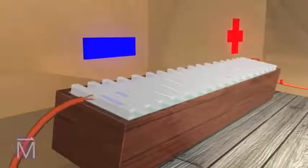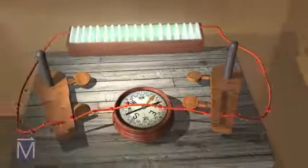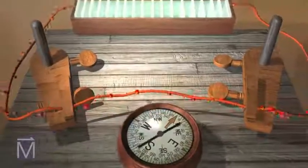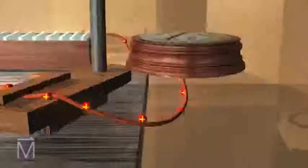If you reverse the direction of the current, then the magnetic field around the wire moves in the opposite direction, and the needle on the compass flips to reflect the change in field. If you move the compass to a new spot near the wire, the needle will realign with the direction of the magnetic field in that particular location.